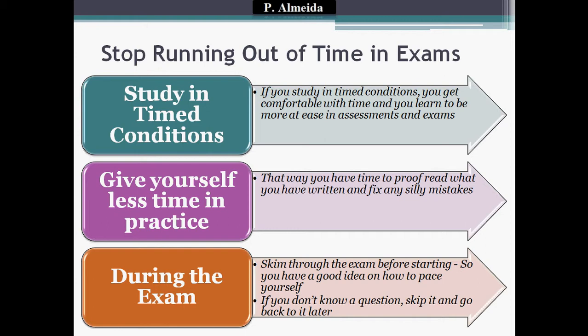So, in summary, always study in timed conditions so you get used to the time, so you don't get extra anxious and you learn how to do things a little bit quicker. Number 2, give yourself less time in practice. So attempt to, instead of taking the exact time that the exam would take, let's say 1.5 hours, try to do it in a little bit less time.